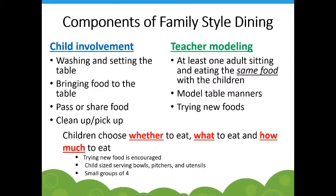Some children could be bringing food to the table in communal bowls, for example, if it's a side salad or a bowl of bread rolls. And then they also pass and share food in communal bowls, sitting at a table. At the end, they are invited to clean up and to pick up. They take their dirty dishes to a designated area. They could be invited to pick up the rest of the stuff from the table.